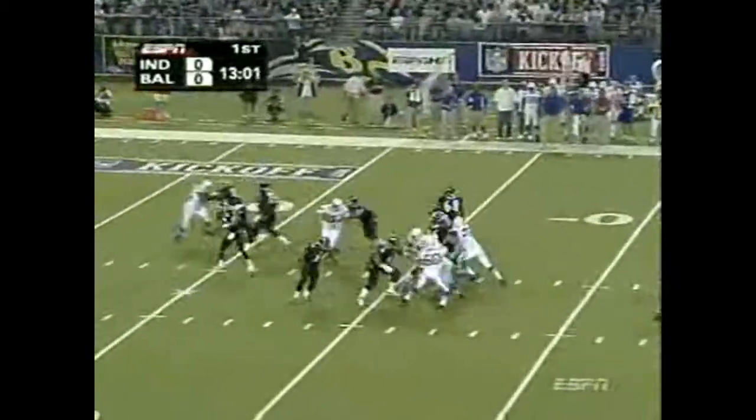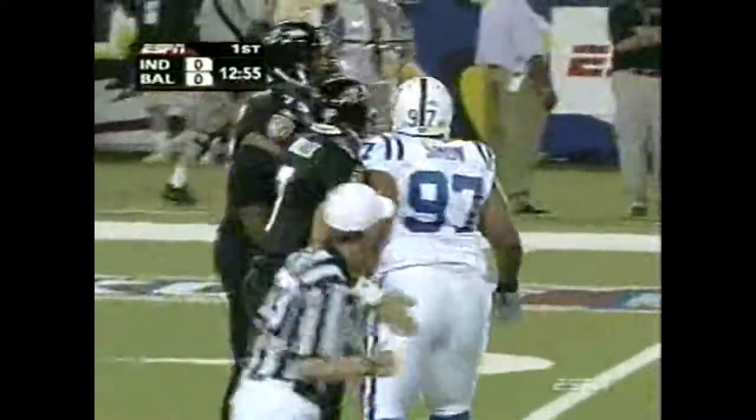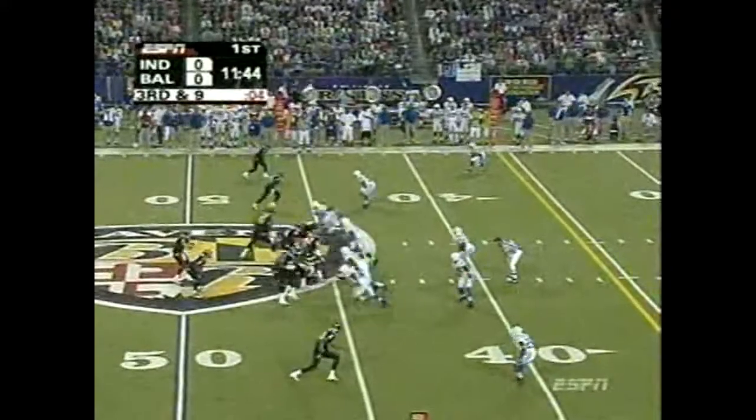Bowler fakes. Good protection. Rifles, and that one is complete. The first catch for Derek Mason as a Raven. 16 yards on the reception. In the ball game as a third wide receiver.